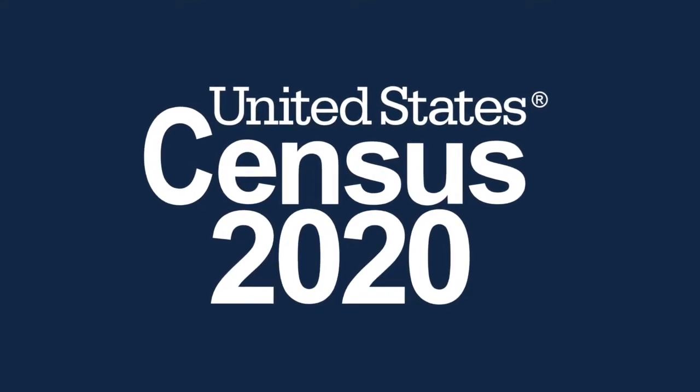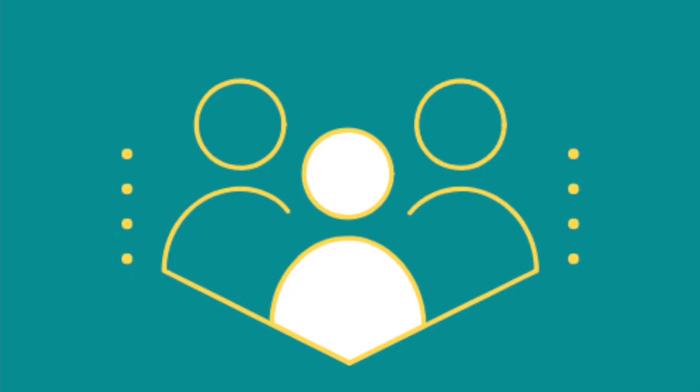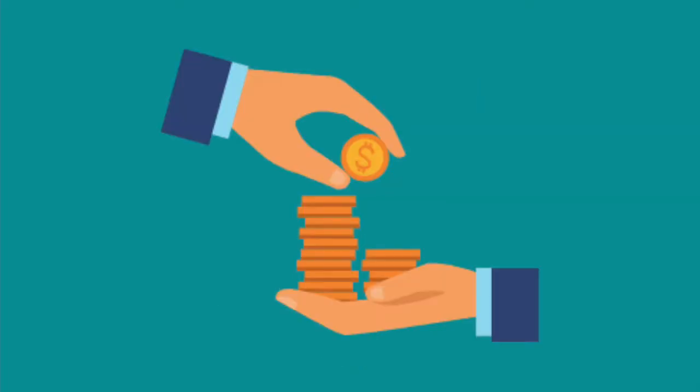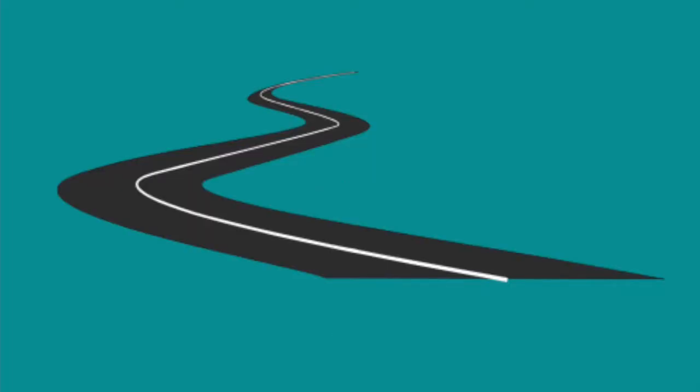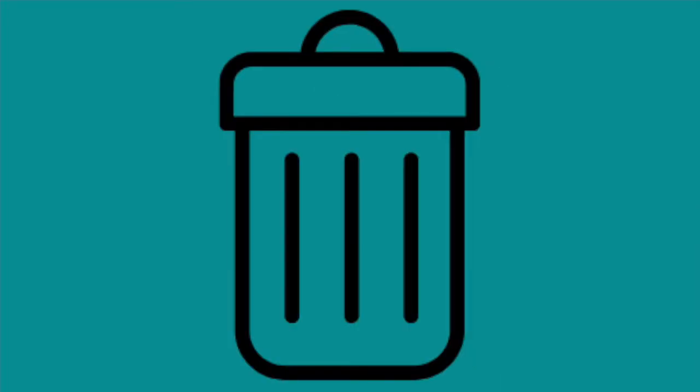It's that time again. Time to fill out the census. The census count will help shape your community's future for the next decade and will help determine how much money from the government your community will receive. That money will go towards improving roads, building hospitals, schools, and community centers, and even providing more public trash cans.